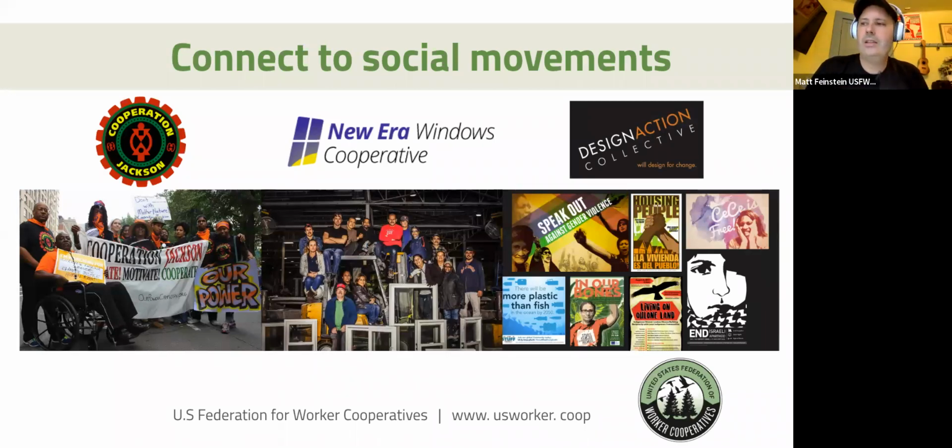There's a lot of great examples of groups doing that in the US. Cooperation Jackson, linked to lots of Black liberation organizing that's happened in Jackson, Mississippi for many years. New Era Windows around labor movement and immigrant worker centers. Design Action that does sliding scale for movement, design and web work for movement organizations. Many, many more examples out there.